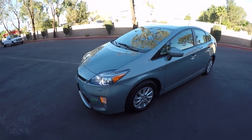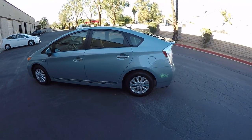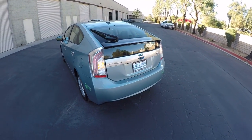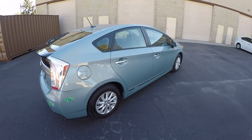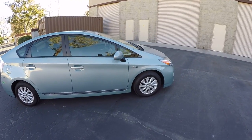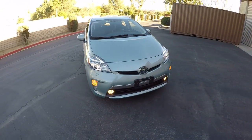I'm taking you on an inside and outside video tour of a 2013 Toyota Prius plug-in advanced. This is a very clean car. The Carfax history report shows no accidents. It may have had some scratches or something that were repainted in some areas, but it's an extremely clean car. No accident car, according to Carfax.